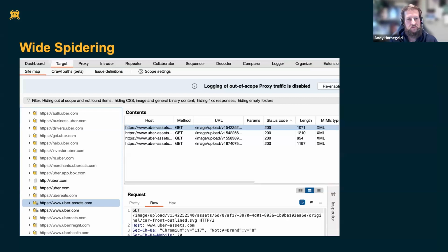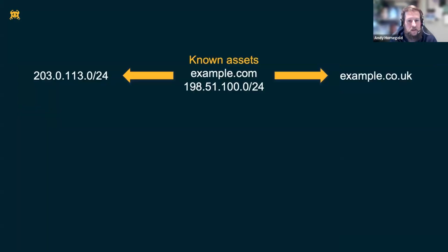One of the other approaches for finding whether there's relationships between domains is internet spidering. So a spider will follow links on a website, and you can start to gather a whole bunch of domains that a single site links to. There's other things out there. SimilarWeb does this sort of thing as well, but also what you're looking at right here is Burp Suite, and on the left-hand side, you can see the list of spidered domains that we found just from uber.com's website.